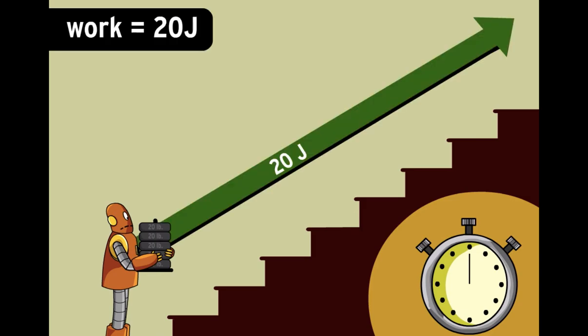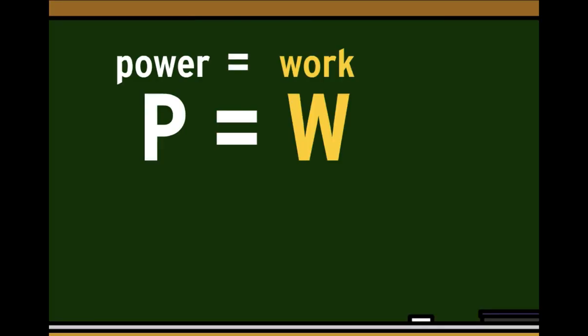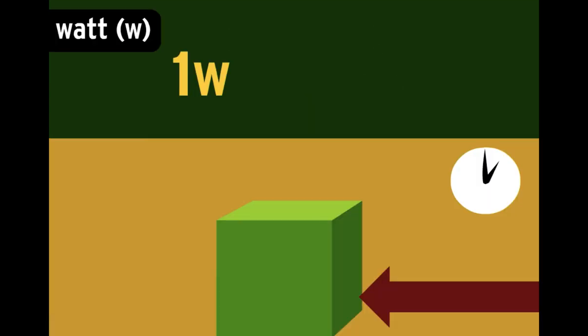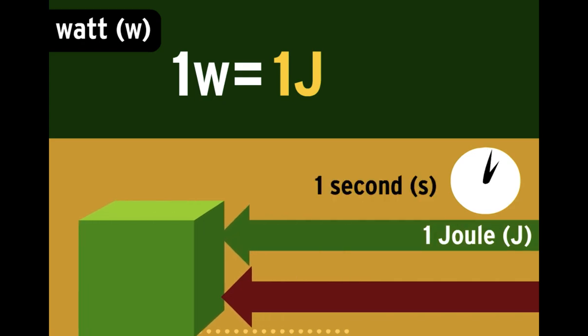Anyway, let's say it takes 20 joules of work to move these weights upstairs. To find the power you produce, you divide the amount of work by the time it takes you to do it. The basic unit of power is the watt, which is defined as 1 joule of work per second.